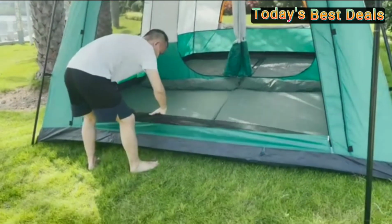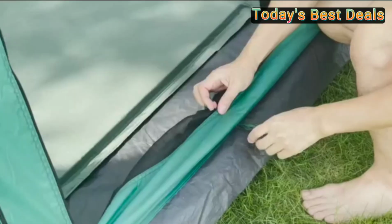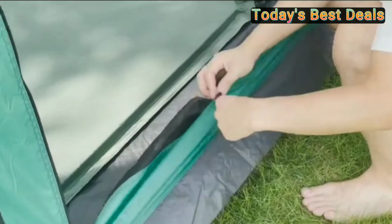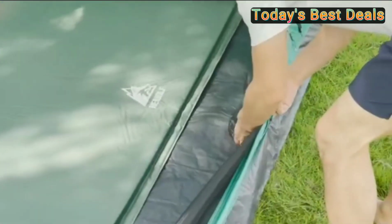But please install carefully according to the installation drawings and instructions. Be sure to fix the stakes and wind rope step by step. It will be more stable than an automatic tent. Please do not choose this tent if you want to build quickly in 60s.